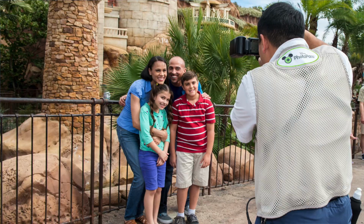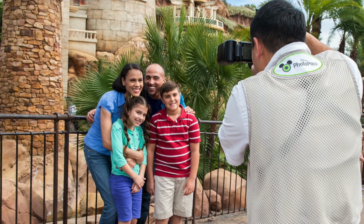The Memory Maker, in a nutshell, gives you unlimited access to the Disney PhotoPass system and all of the great things that it has to offer. Now, the Disney PhotoPass photographers and the Disney PhotoPass system have a big presence throughout all of the theme parks, the resort hotels, even Disney Springs. You can find different PhotoPass studios and PhotoPass photographers there.